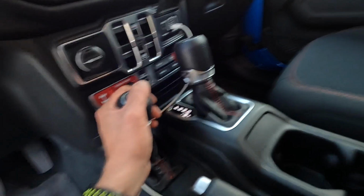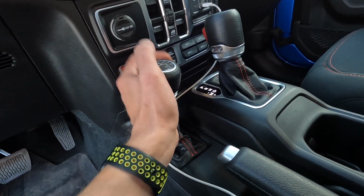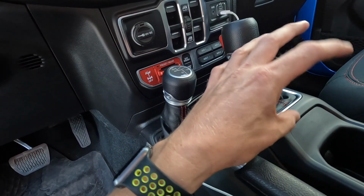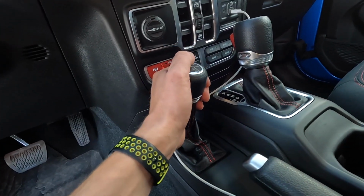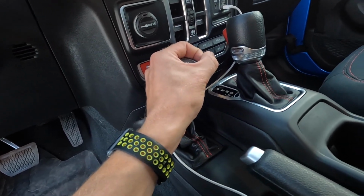I love that I still have a manual shifter for my 4x4. That is one thing that you do not get in the Bronco. You do not get a manual shifter. You have to shift it with a digital, like an electronic system, which works, but I like to have this. I know that when I put it into 4 low or 4 high or 2 high, it's there.